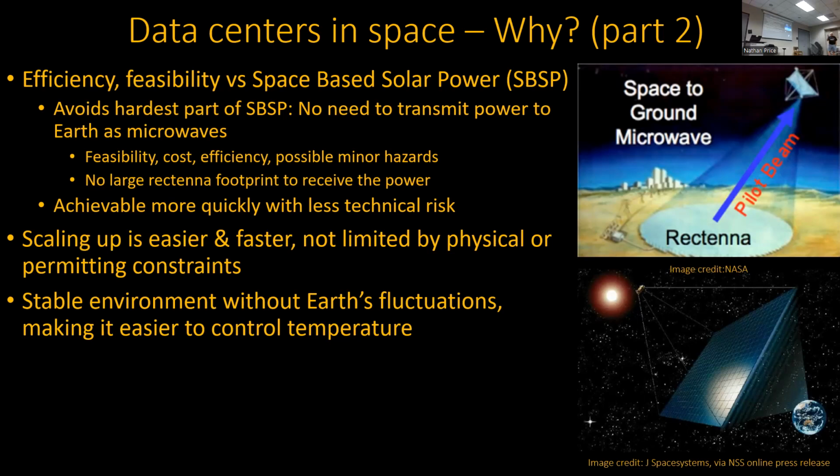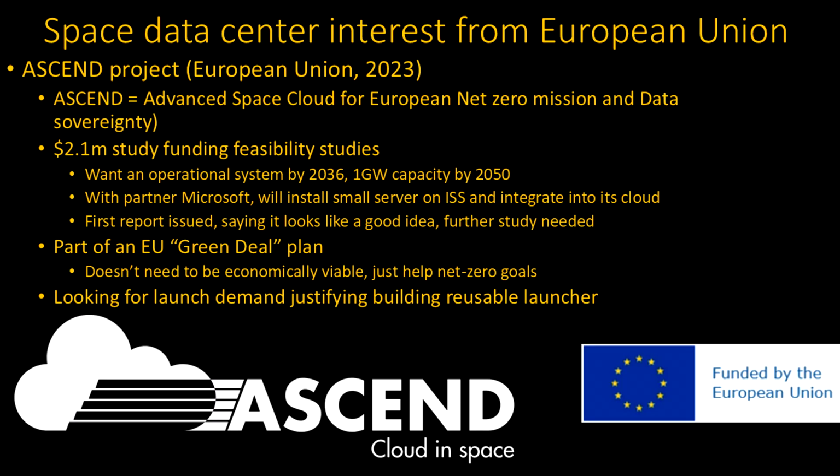The good part about space-based solar power, but not transmitting it down, which is the hard step, is that you're not really constrained by physical limits, not like you are on Earth. And it's easier to control because the environment's a lot more stable too. You can do temperature control a lot better.